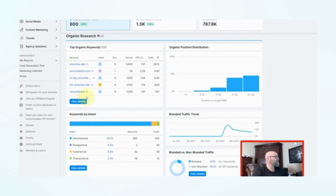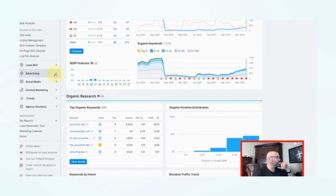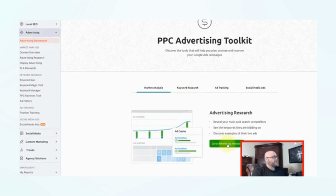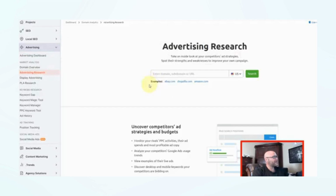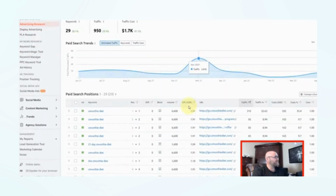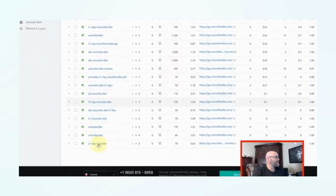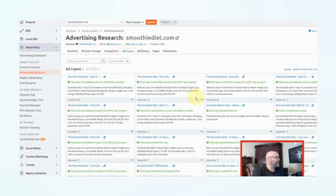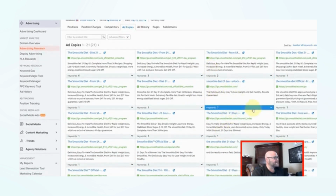But best of all, I can start looking at all the details of these keywords, and these are ones I would target. Better yet, you can even come into the advertising section, and if you click on advertising dashboard, I can get even more details. If I click on go to advertising research and enter their domain. Okay, so we have some great keywords here that we can use. There's 29 keywords they've recommended, in addition to the other 600 keywords that we had on the other page. Using this tool, I can also see the ads they are running, which is an amazing feature here. I really like this part of SEMrush, where I can actually see the ads that this company is running, and I can start using this in my own ad setup.